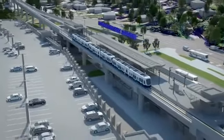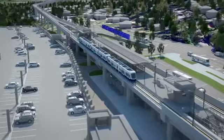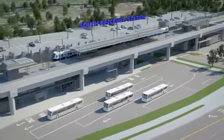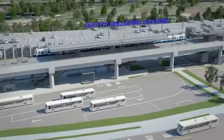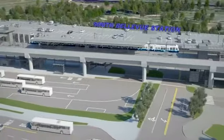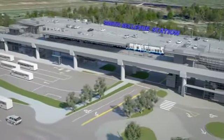The elevated South Bellevue station will include a new parking garage with approximately 1,500 stalls, nearly 3 times the current capacity. This station includes bus and paratransit transfer facilities. Sound Transit is working closely with King County Metro to integrate bus service with the new light rail system. Our goal is to avoid duplicate transit service while using taxpayer dollars more efficiently.